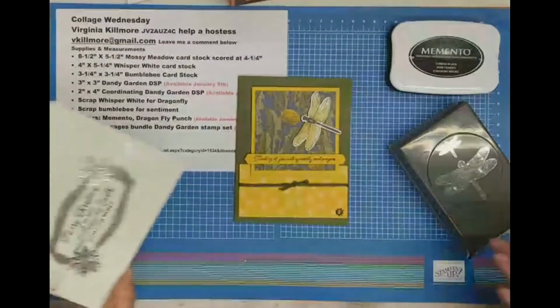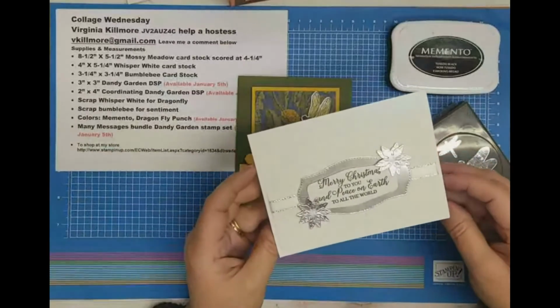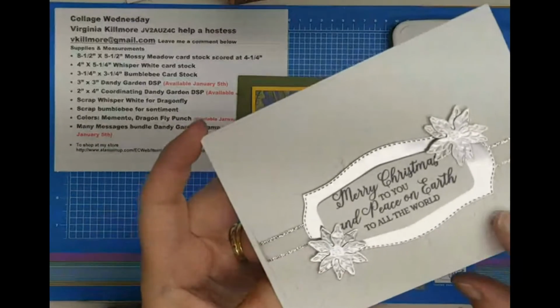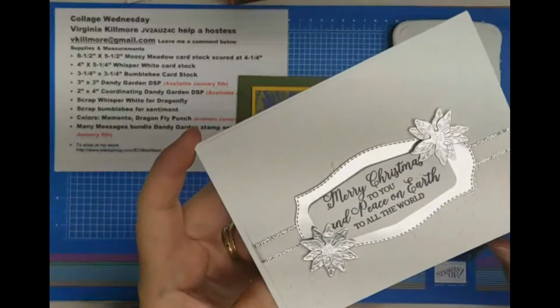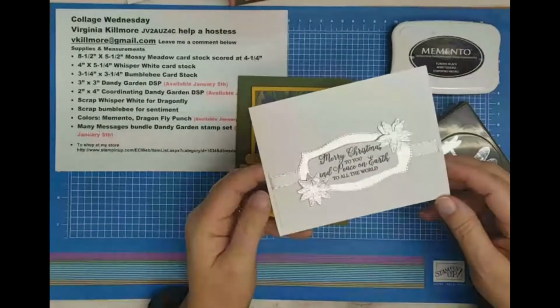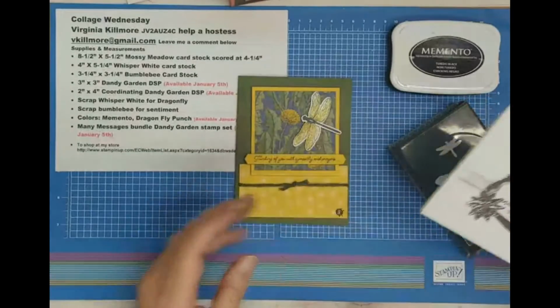This is a card from April, my friend, who did a very simple but elegant card. I don't know if you can see the texture in here. It's the forest texture. It's so pretty with the white and the silver, and then the poinsettias just cut out. Very nice card. Thanks, April.